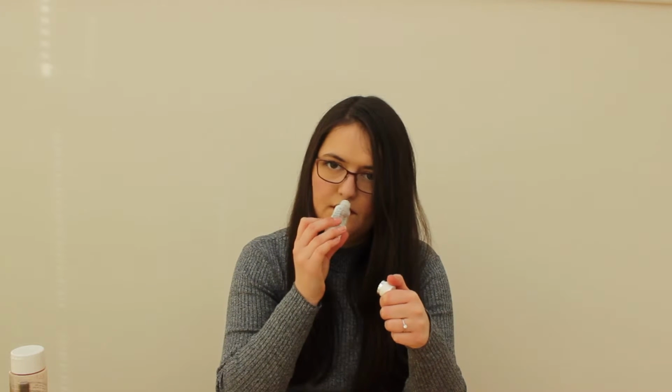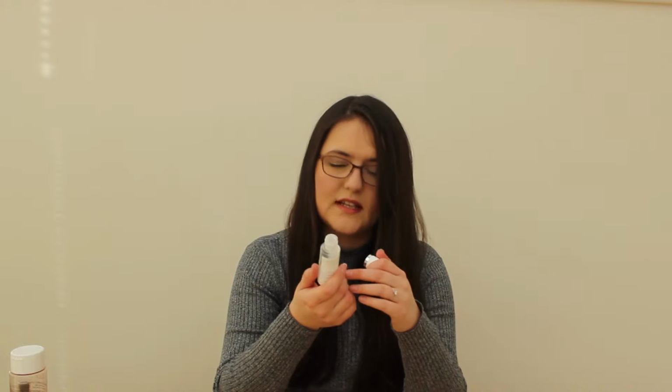And the next thing is this little sample of the White Company hand and body lotion. It's the Flowers hand and body lotion, so it's like a really kind of floral scent. Obviously it's called Flowers.